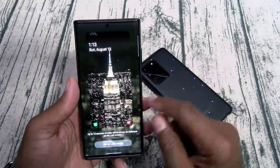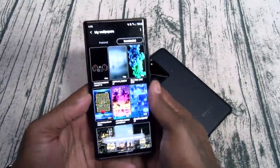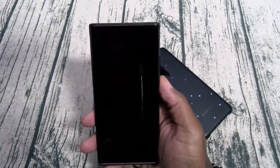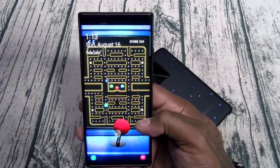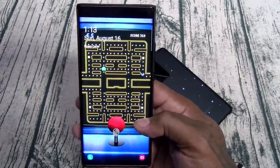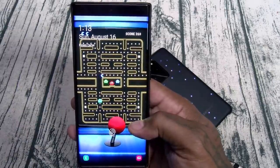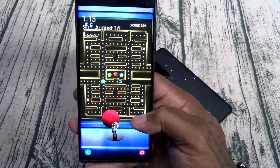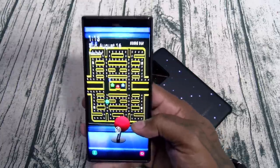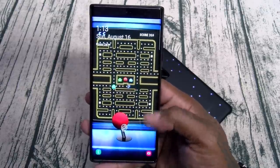Next up, let's go to arcade. Matter of fact, where was we? Yeah, let's go to arcade game. So we set this as a lock screen. Check this one out. Now, if you notice, this is pretty sick. Playing Pac-Man, but the controller's actually moving with Pac-Man. So when Pac-Man goes to the right, the stick goes to the right, and when it goes to the left, the stick goes to the left. All right, that's pretty cute.